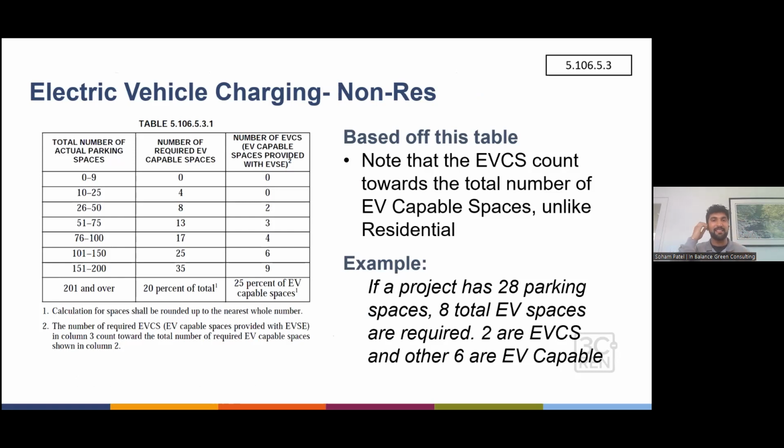So what that looks like is, if a project has 28 spaces, we look towards the column for 28 spaces, between 26 and 50. That's telling us that 8 of those spaces have to be EV capable, or 8 total EV spaces are required, my bad. 2 of them have to be EV charging stations, and therefore the other 6 are EV capable.